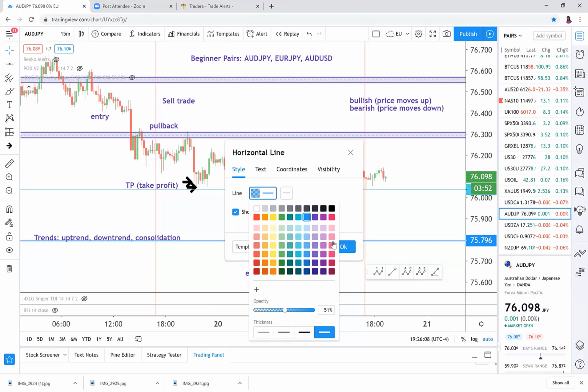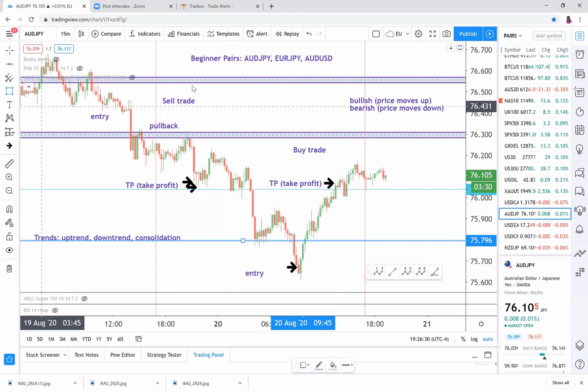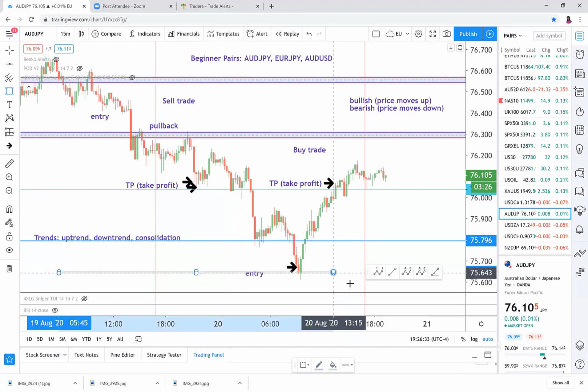Now, sometimes you want to mark a zone. That way you can include some of the wicks. So the skinny line that's coming out of the candles, that's called the wick. So if you wanted to include that, you could use the rectangle tool. Come down to rectangle. Just kind of drag and drop it.